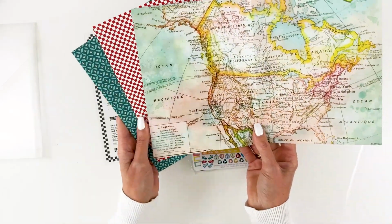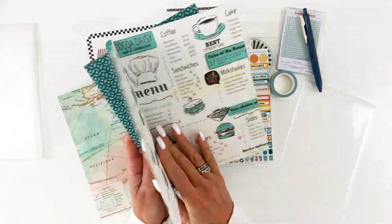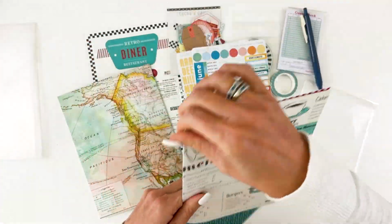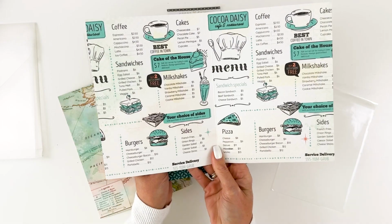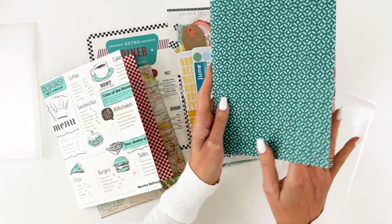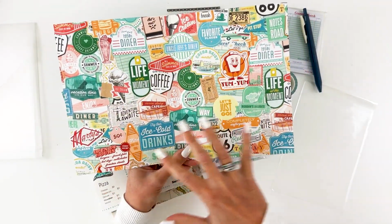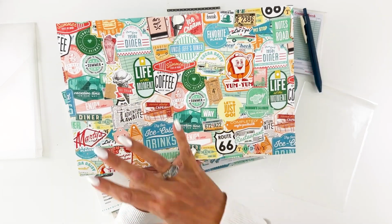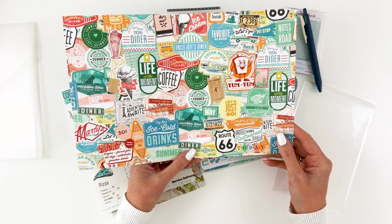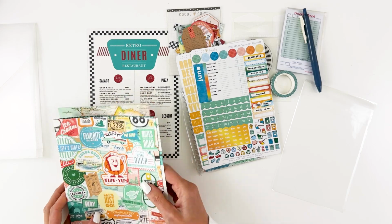There's a map. It's a pretty kind of yellow, kind of retro looking pattern. There is the red checkerboard, very pretty. And then you have this side, which has the whole menu, super cute. And then this beautiful pattern. And then my favorite pattern, which is this one showing what it would look like if you had saved a whole bunch of stickers and stuff or ephemera and put it all down. I think that's super cute. So you've got all of that put together as well. So that is a look at everything that is part of the planner kit.